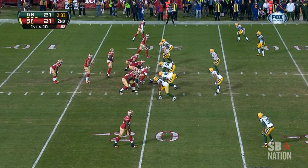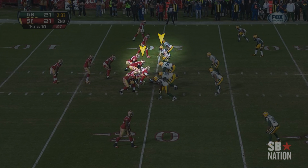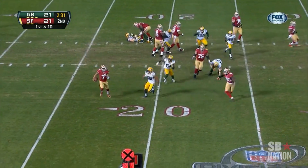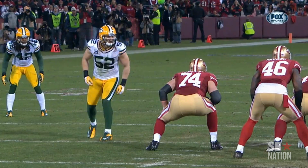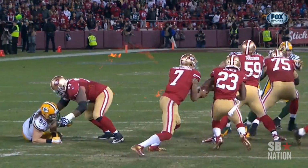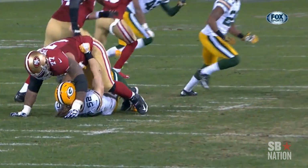This next play I want to look at is Mike Iupati against the Green Bay Packers. Again, this is a very simple play. All it is showing is Iupati absolutely pancaking Clay Matthews. The play itself didn't result in a huge gain. Colin Kaepernick ran to the right side, gained about 3 yards. Nothing huge there, but I wanted to point to this play because it really shows the physicality of this line.